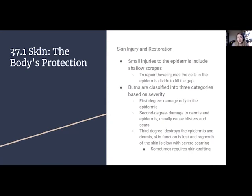Burns are a special kind of injury that can cause pretty severe damage to your skin, obviously, and they are ranked by severity. A first-degree burn would only damage the epidermis, still be painful, but it wouldn't do anything that we're going to talk about with the other two kinds of burns. A second-degree burn causes damage to the dermis, and if you get a blister, then you likely got a second-degree burn, while a third-degree burn literally eliminates the skin function. With a third-degree burn, a lot of times people have to get skin grafts because their skin is so damaged that it can't heal itself.